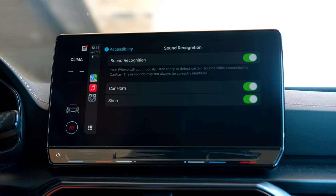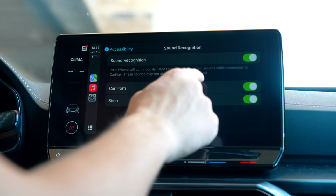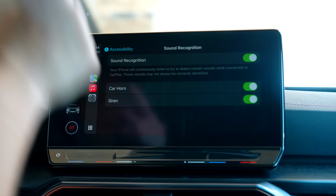As of now, CarPlay automatically detects certain sounds while connected to CarPlay. These sounds may not always be correctly identified, so take this all with a grain of salt, but it's pretty cool that AI in this sort of form is coming to CarPlay. As of now, it's only car horn and siren, but I'm sure we can expect a lot more in the future.